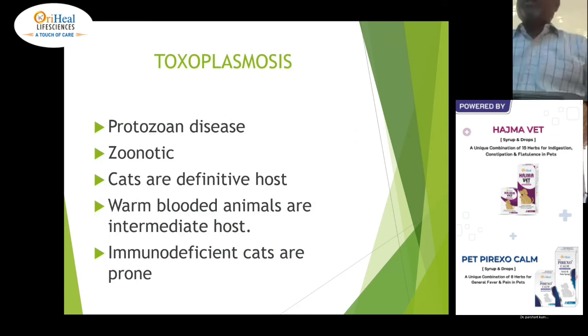So toxoplasmosis is a protozoan disease, and it's highly zoonotic. Cats are the definitive host, and warm-blooded animals are intermediate hosts. I don't want to go into the life cycle of toxoplasma. It's very, very complicated, so don't bother about it. Immunodeficient cats are highly prone. That is the reason I told you, with any viral infectious disease of cats, you also get toxoplasma.